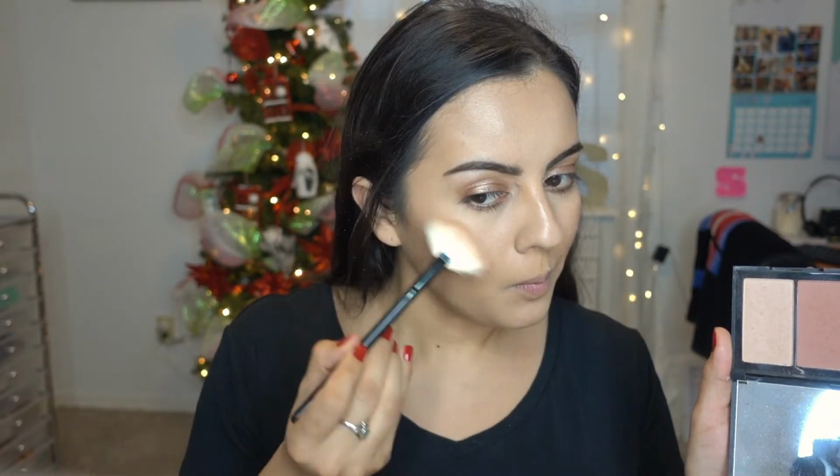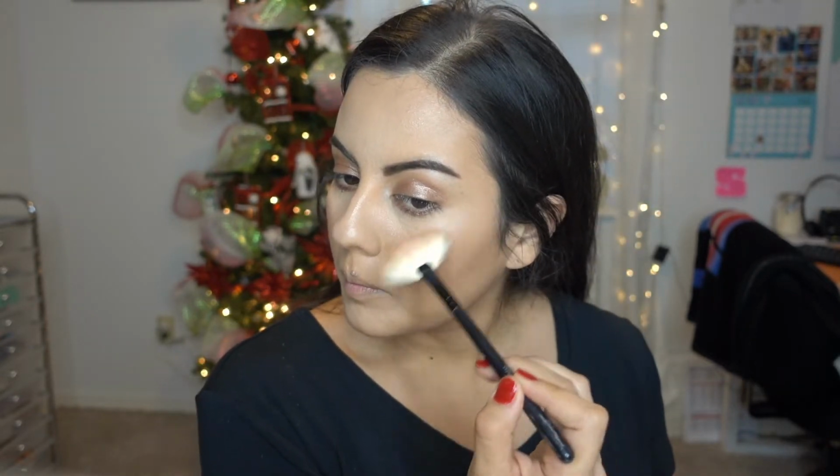And then back to the blush, this Kosas one. We're gonna put it wherever my blush brush is, right here. And then I highlight with a fan brush, same one. Oh yes, look at that highlight. Just looks so good.